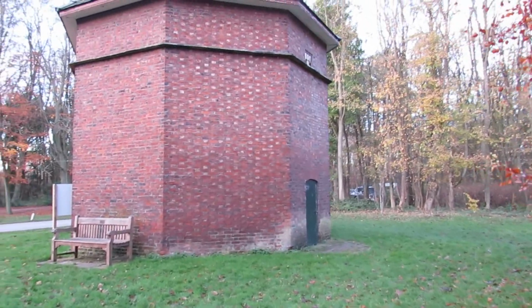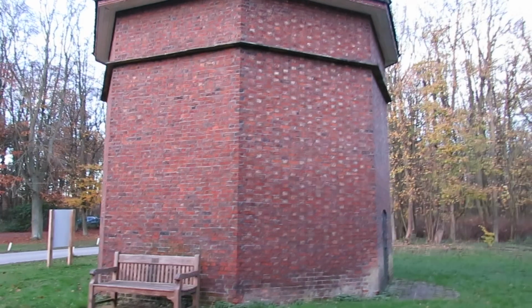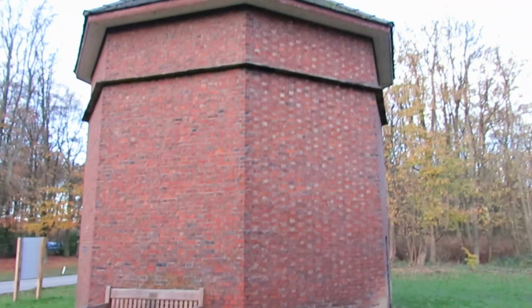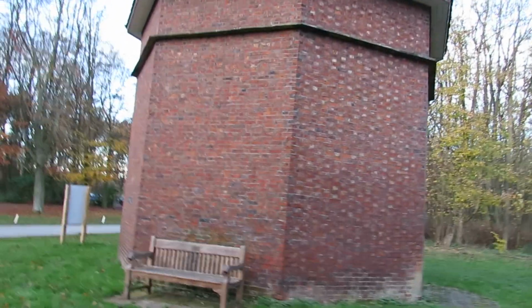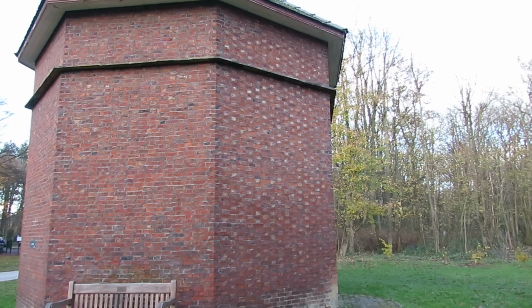Okay, so the narrative says that this was the dovecote, where they kept pigeons and doves flying in and out of that octagonal cupola at the top. That is hilarious. I've said that before, I laugh at stuff like that, because this was the engine. It has 8 sides, and the octagon, like I've said many times, was important in the old world.